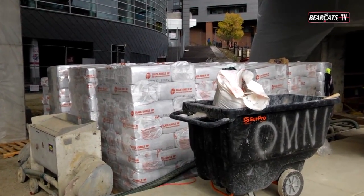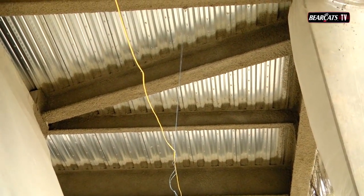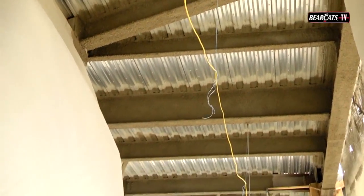So that precedes the masonry work, which is going to be starting in early November, along with some steel stud framing to start the building enclosure. So a lot of things are starting to converge in November. It's a big time for us, and we just hope the weather continues to work with us too.